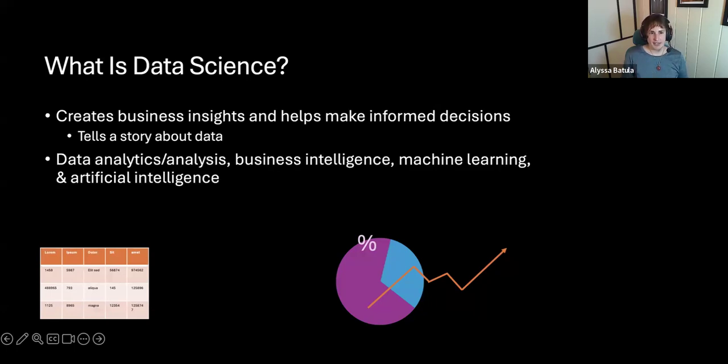So if you see any terms like data analytics, data analysis, business intelligence, machine learning, artificial intelligence, all of these things are more or less lumped together with data science. They're all different areas, and usually a person will specialize in one or two. So, for example, I have very little idea how to be a good business intelligence employee. My specialty is machine learning, but they're all very similar in that they're data-driven, data science type roles.